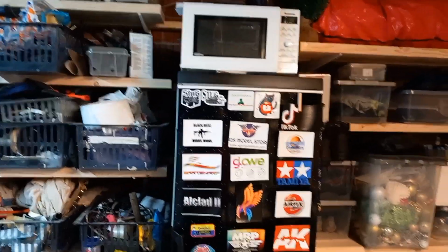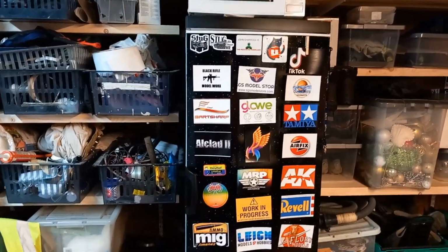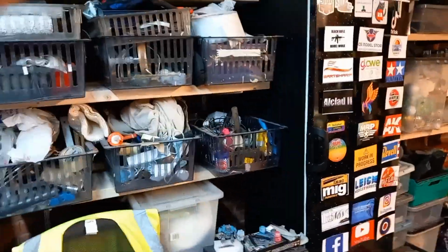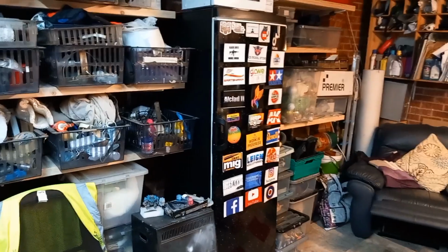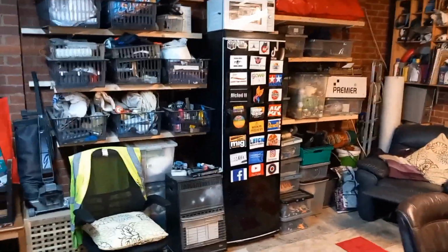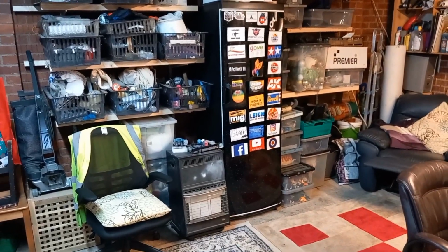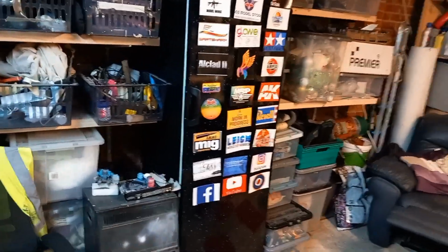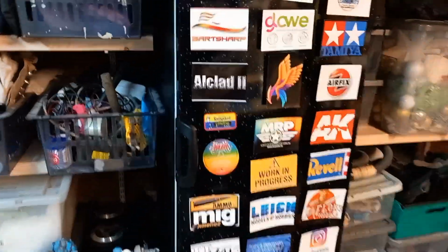And this is the pièce de résistance, I do believe. This is the fridge of all fridges. So that were a 20 quid buy again off Facebook Marketplace. I'm actually walking backwards, trying not to fall over anything. And you can see it's got loads of stickers. They're not stickers, actually. I do get asked the question.